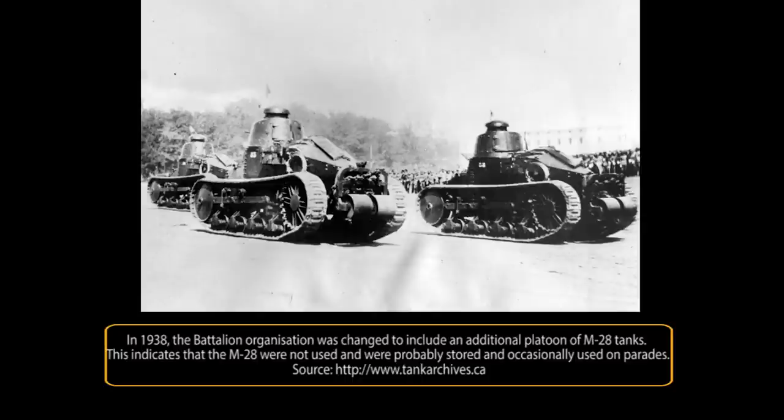During the same year, a new regulation regarding the battalion's strength was adopted. According to it, the battalion consisted of one command unit, three companies, and a reserve company. The command unit had three tanks, the same as the reserve company. The three companies each had 10 tanks, for a total of 36 tanks. In addition, there was also an independent support company with 4 tanks.